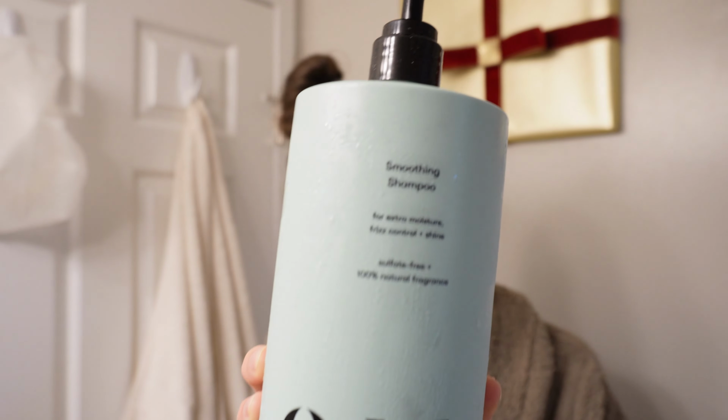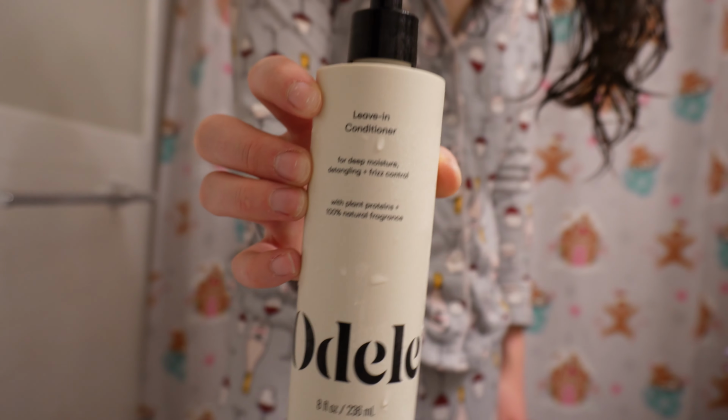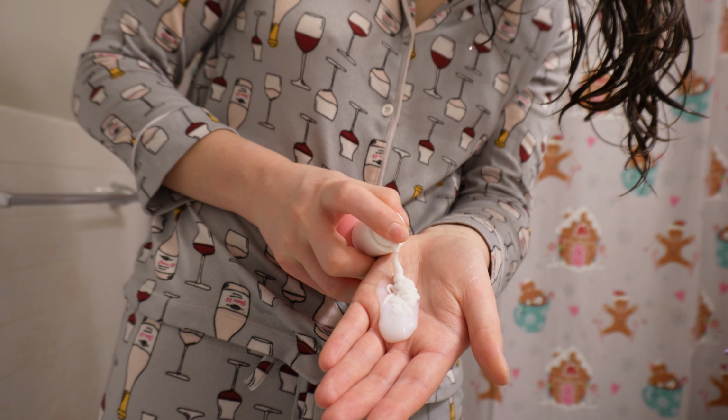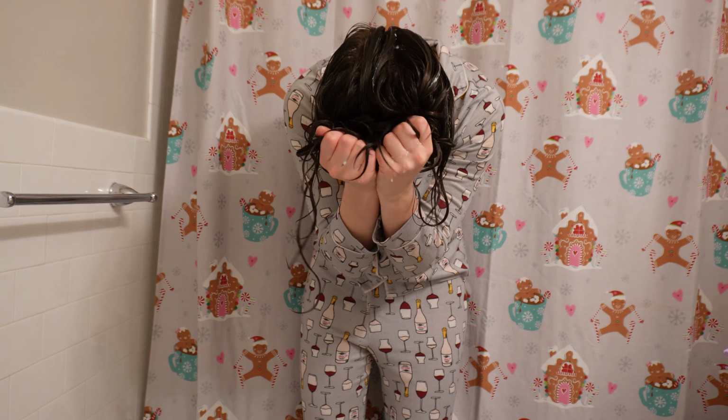I had my tea. Last night, I took my shower, I washed my hair with Odele. I really like Odele products. They are acne safe, which is my big thing. This is the smoothing shampoo, and I have the conditioner as well. I think I showed on the screen, but I did the Odele leave-in conditioner and then the Function of Beauty curl cream. All of these products are acne safe, meaning they don't have pore clogging ingredients in them.